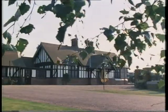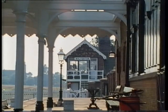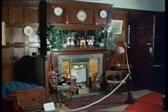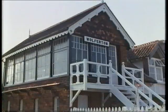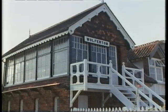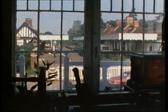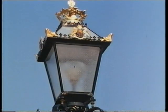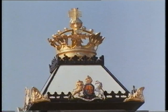A hundred years ago, the royal family travelled to their country house at Sandringham by train. The old railway station at Wolferton, the nearest stop, is now a privately run museum. But this is no ordinary station. No expense was spared to make it as luxurious as possible for the royal passengers.